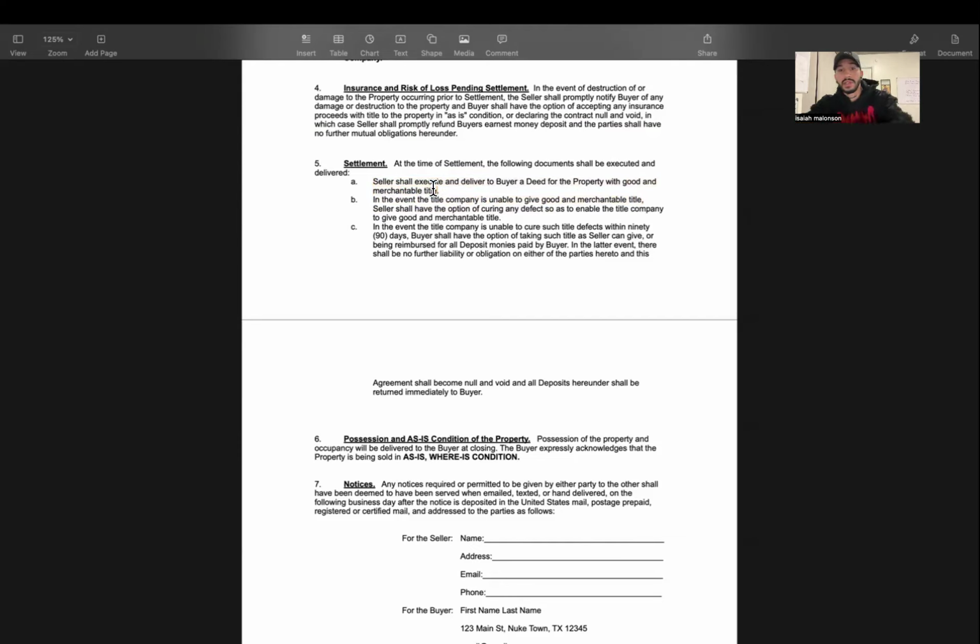Okay. In the event that the title company is unable to give good and merchantable title, the seller can have the option of curing any defect so as to enable the title company to give good and merchantable title. Basically, if they have a lien on the property, or they owe money on the property that they don't know about, or there's back taxes, or the property's not actually their property, that basically just means that when we cross that bridge, we could either cancel the contract or we could try to fix it together. That's basically all that means.